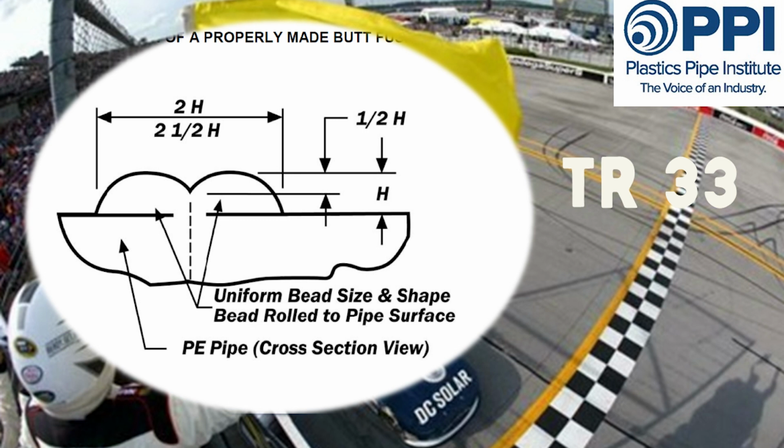I'll put this picture up on the board, and we're familiar with this, right? This is TR33, which gives you what a fusion bead's supposed to look like. Everything's supposed to be uniform, and everything's supposed to come out to the right dimensions. And the reality is, especially as materials change and things get different, this is getting harder and harder to come across. So how do we address that specific to heavy wall pipe?